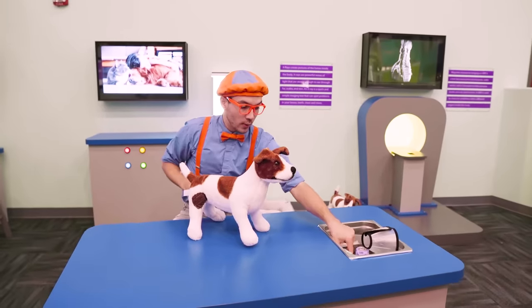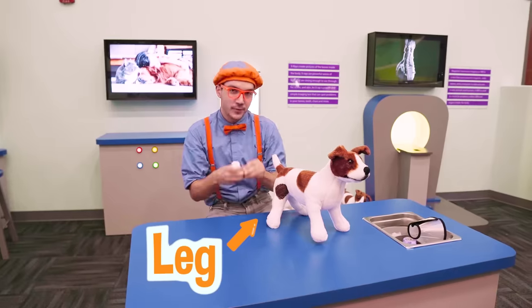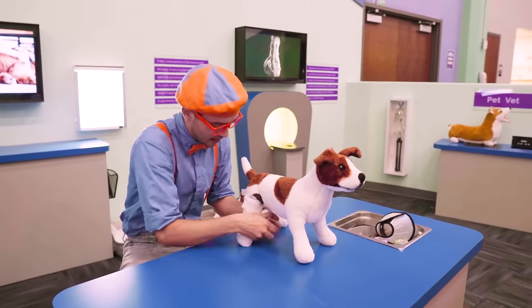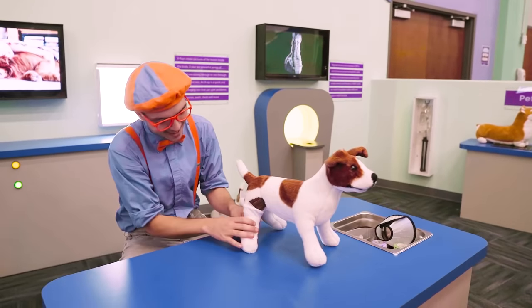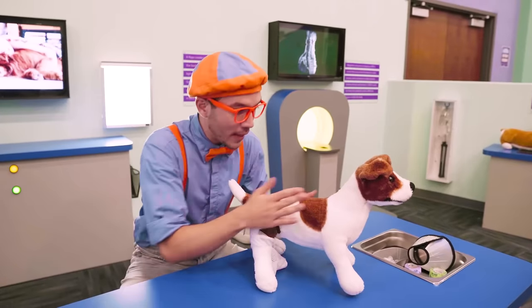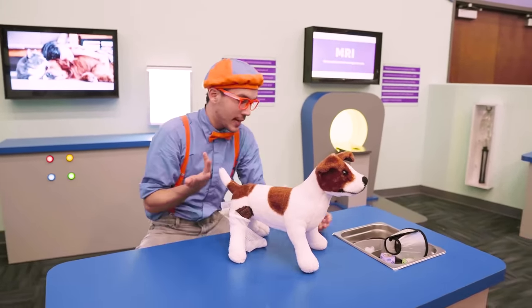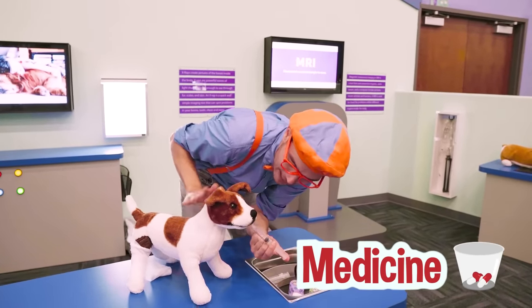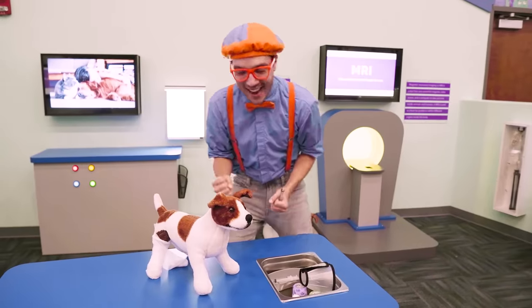The first thing we wanna do is put a bandage on its leg. So I'll use some dots. Aw, look, we did it. We bandaged up this puppy. He's gonna be all better real soon. And the next thing we wanna do is give this puppy some medicine. Here you go, puppy. He's happy and feeling better already.